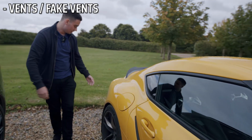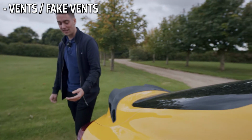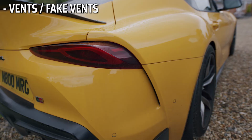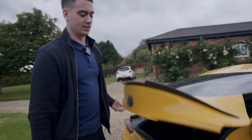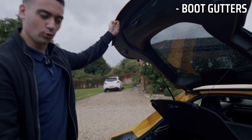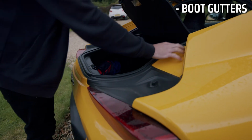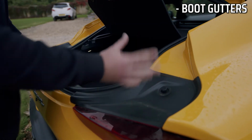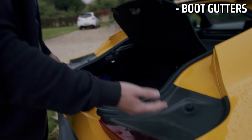And the last one, which is very hard to get to, and how the back of the car creates a vortex, makes it really, really dirty, is just inside this recess in the rear bumper. So another spot is the boot gutters. Obviously not all cars have these, but this one does. You've got this plastic trim here and also the painted area here that gets a build-up of dirt, and because it's quite commonly missed, you'll find that they just build up over time and get really, really filthy.